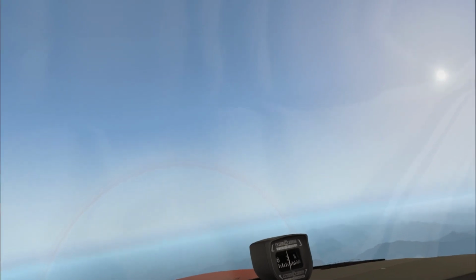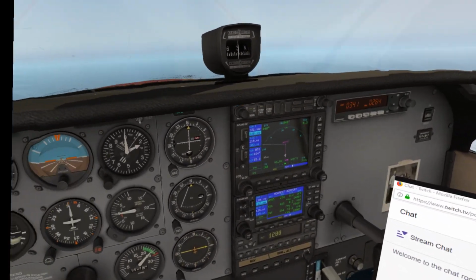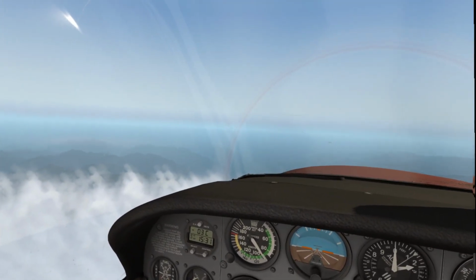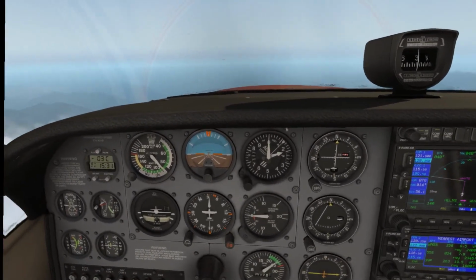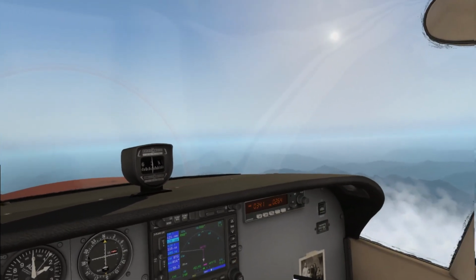In the REP Cessna 172 right now, liking it a lot. So far, just trying to learn a little bit more about how a real plane would handle, and just trying to fly it as gently as I can. Still have a ton to learn, of course, but I'm enjoying every step of the way.